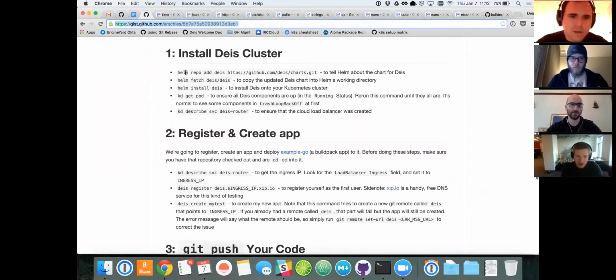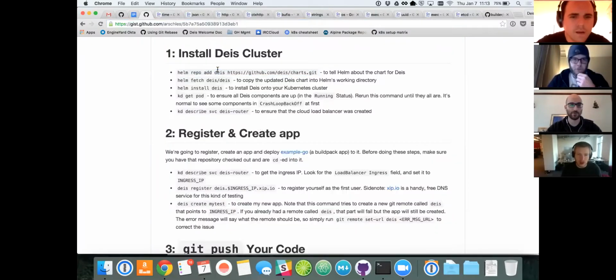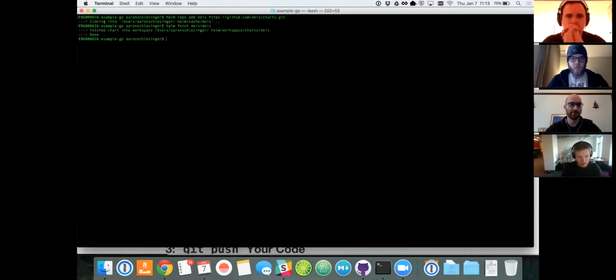So we'll start out here with installing the Deis cluster. So this is, again, using Helm like Jason mentioned. So I'm going to do a Helm repo add. I'm going to name the repo Deis. This is actually behind the scenes going to git clone all of the manifests for the Deis platform. It's just basically a bunch of Kubernetes manifests that we're calling a chart. Helm fetch just moves it into my current working directory for Helm.